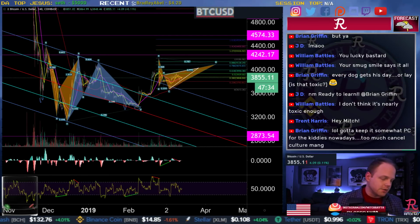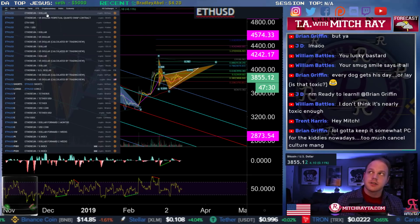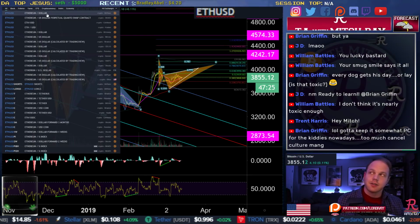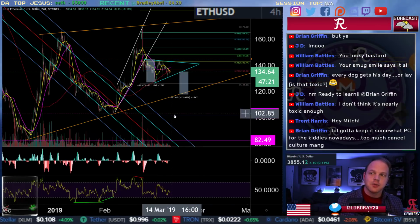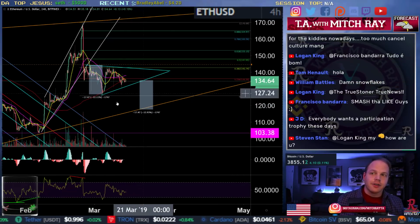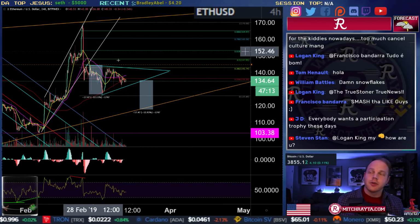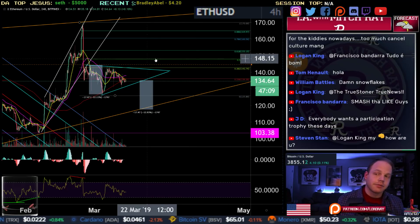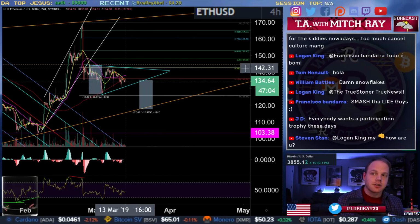Go to Ethereum, do the same analysis. These consolidation periods, man, you have to be patient and you have to wait. But you want the crypto, so you're going to get the crypto. There you go, a triangle or something, where you have two converging trend lines, one up sloping, one down sloping. That is just a pattern, and just slight price contraction.